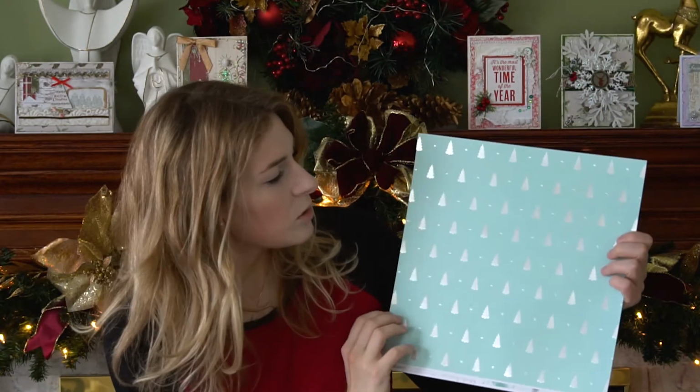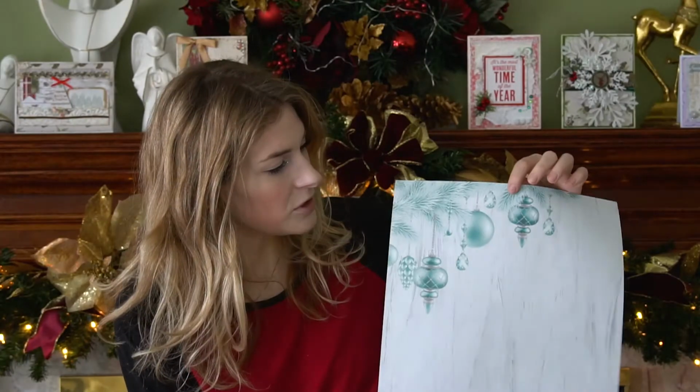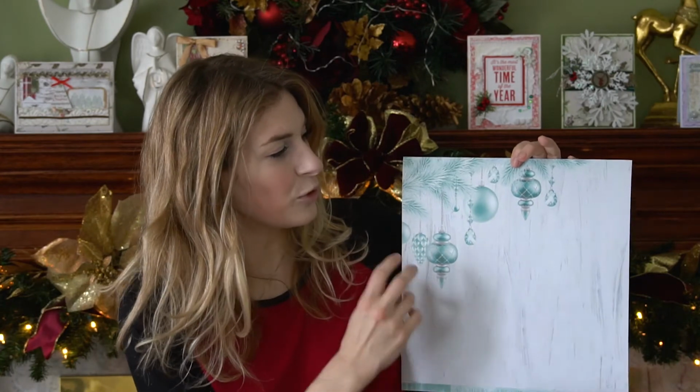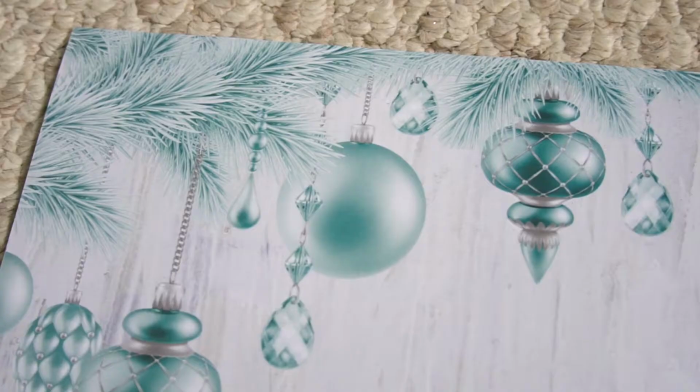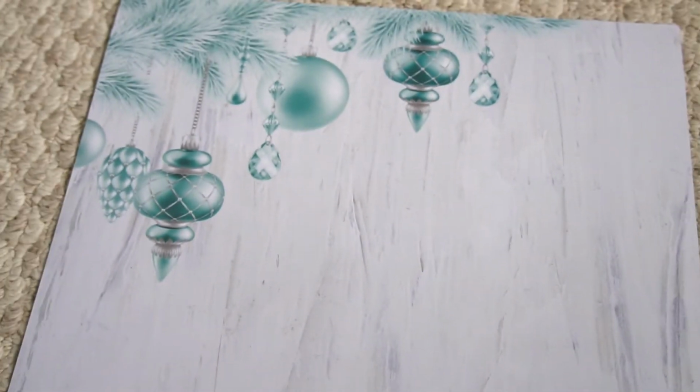Last page, so more Christmas trees. I like the simplicity of this page, so I might actually use this as a backdrop, but we shall see. And then flip over to a more minute version of that other one that I was telling you I didn't really like. This one I could see myself using as a backdrop page for a whole scrapbook. But again, we'll see what my mood is like when I eventually get to that page in the baby album. All right, so that's it for Kaiser Craft.